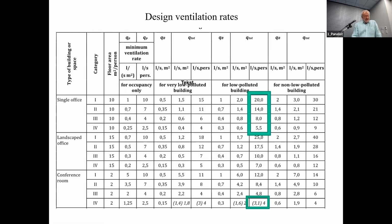And this you can do for other spaces. It has been done in the annex. So here's a single office where, if we went to category 1, we would have 20 liters per second per person. If you go down here to a conference room and design for category 4, I don't think you can. You can see it there at the bottom. There's a parenthesis with 4 behind it, because that shows that in this case you have reached the health limit, so you might use 4 liters per second per person.